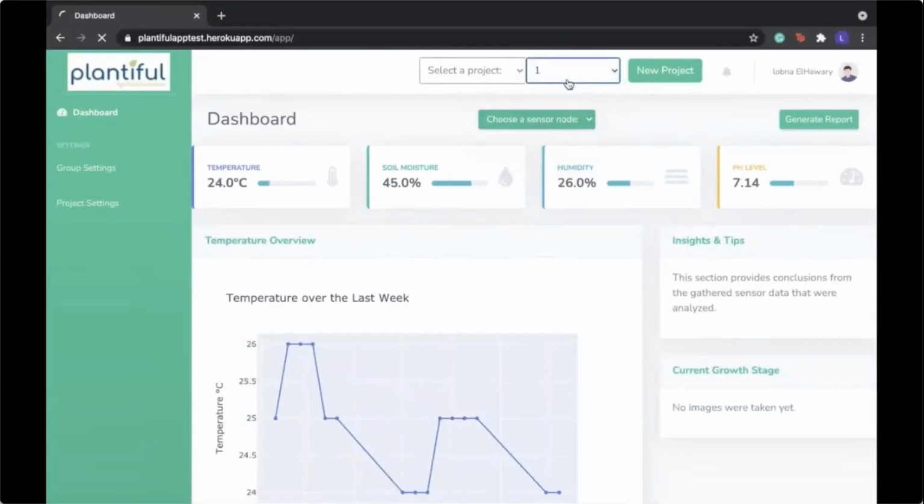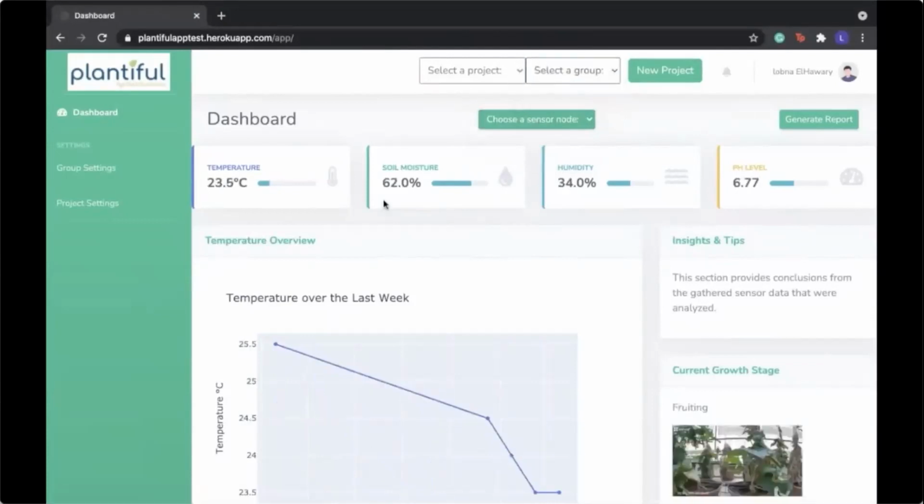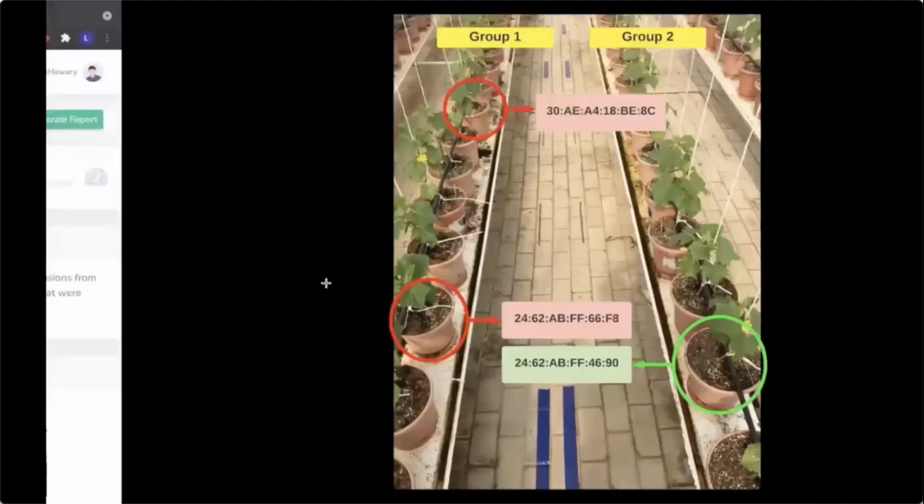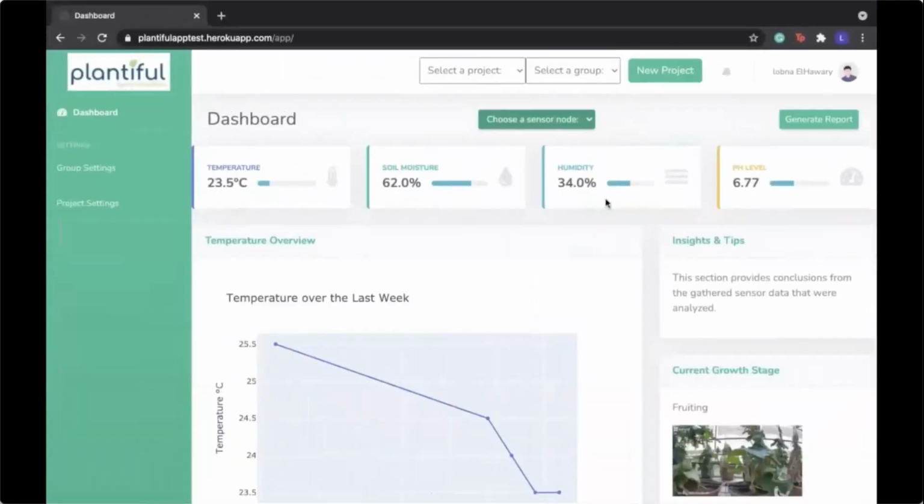Now let's go back to group 1 and explain our results. So now that we have selected the average, this means that the results we see are an average of the 2 sensor node readings. So these 2 sensor nodes take readings of temperature, humidity, soil moisture, and pH. We average them, and then we display the latest sensor readings here.